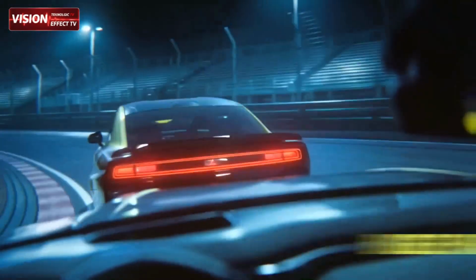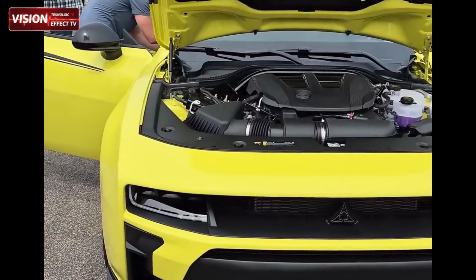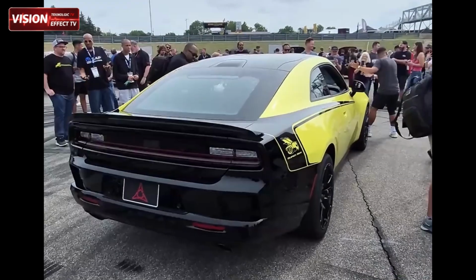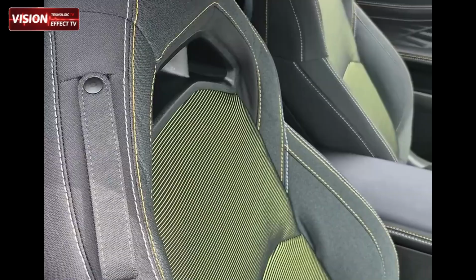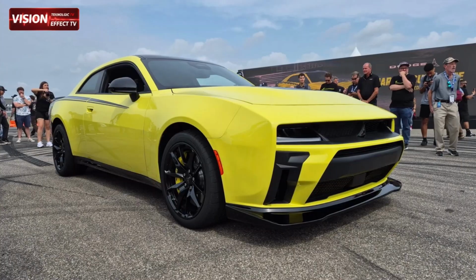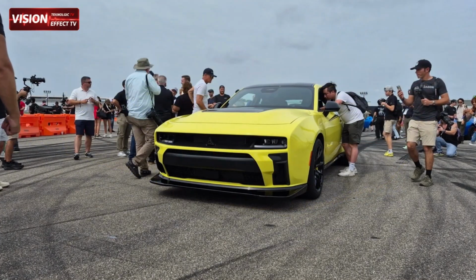And here is the headline that has muscle car purists debating across the globe. Thanks to standard all-wheel drive, this six-cylinder Super Bee rockets from 0 to 60 miles per hour in just 3.6 seconds, making it faster off the line than the original 707 horsepower Charger SRT Hellcat. So, how did a twin-turbo six-cylinder beat a supercharged V8 to 60? And why does top-end displacement take over once you reach the quarter-mile mark? Let's analyze the engineering reality.